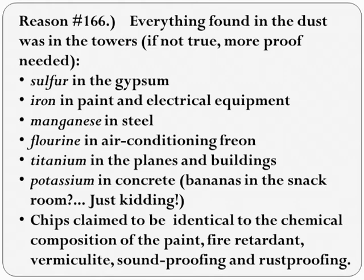All the ingredients in the dust were also present in the towers. Iron can be found in paint and electrical equipment. Manganese is in steel. Fluorine is found in the 200,000 pounds of freon used to air condition the buildings. Titanium was in the planes and WTC building itself. Potassium is an ingredient in the 100 million pounds of concrete flooring. Chemists say the various element bondings may have occurred naturally in the fire, and that these chips come from paint, fire retardant, vermiculite, soundproofing, and rustproofing.